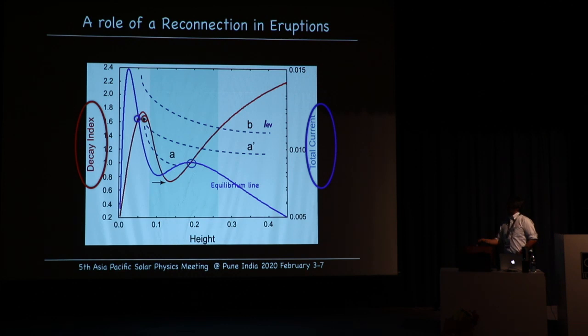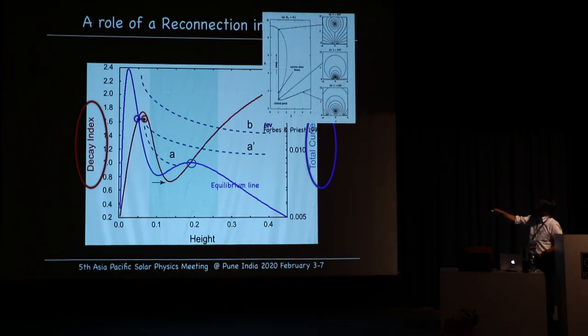According to our result, this magnetic flux rope tracks line A. If it tracks line A, this line A meets the equilibrium line. So this magnetic flux rope can take equilibrium at the higher position. This is actually quite the same situation as proposed by Forbes and Priest, 1995. Once the flux rope loses the equilibrium, it can erupt, but at the higher position, the flux rope can take equilibrium again.